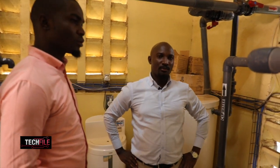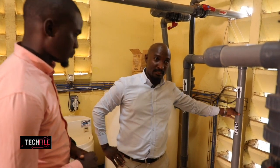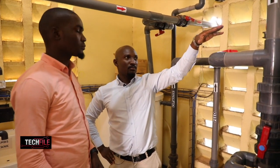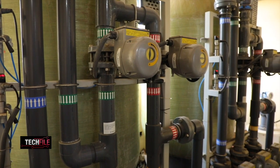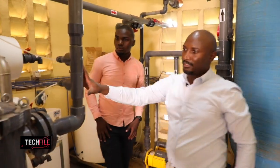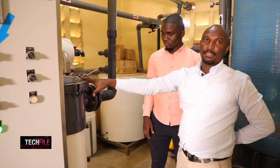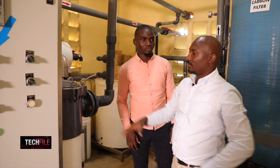Once the water is pumped out from the borehole, it comes through this system, which is a pressurized system. It is pumped to this carbon filter system that is able to filter the large particles contained in the water. Then from that point, it is conveyed to this section, where we have an additional filter, the nano filter, that is able to remove even the quite finer elements.